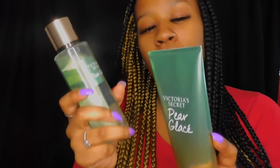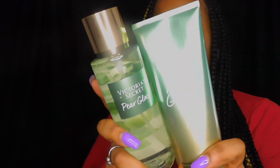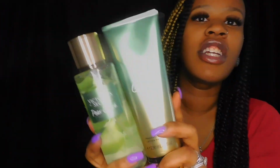You like cucumber melon from Bath and Body Works? I'm not going to say this is cucumber melon, but it's a melon smell. Take the cucumber out and add pear. But the pear is not that nasty pear, not funky pear. This is like pear melon. Y'all, I'm putting this on after this video, I'll get in the shower. This is such a fresh scent, and yes, you will love this.